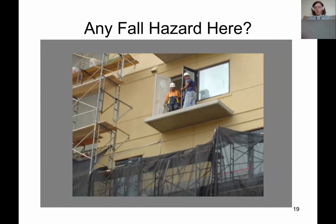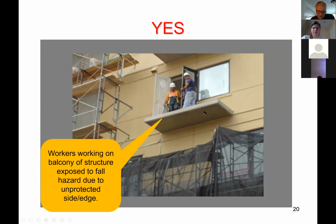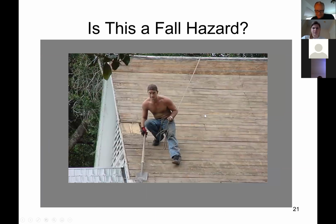Here, any fall hazard? Yeah, I'd say so, right? There's no guardrail at all. Exposed to fall hazard due to unprotected side edge. This fella here, he doesn't have a personal fall arrest system on. He did rig up a rope, to help himself, just in case, maybe. But that's not sufficient. All right.